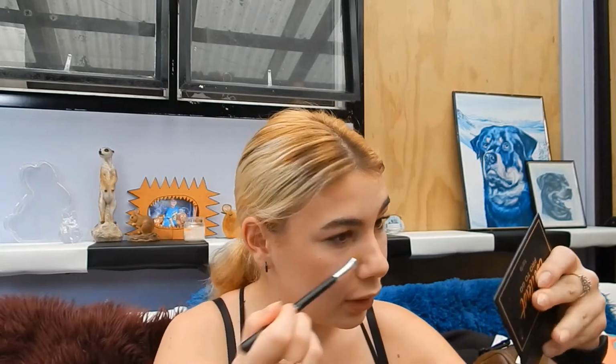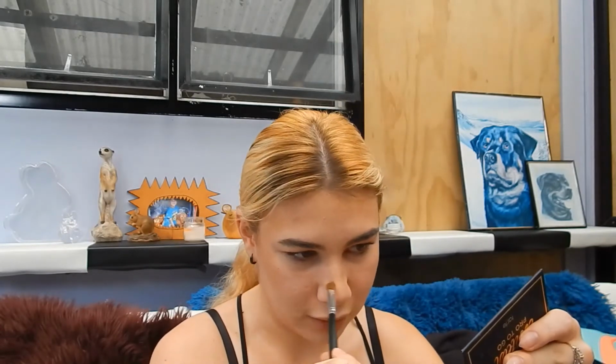And then under the lip, I am taking... Shit, I just almost burnt my concealer brush because I dropped it in a candle. Very smart of me. Next, I'm taking this uncolored blending brush and I'm just going to blend it in to make it a little bit more seamless looking so that it doesn't look too stark or too straightened.